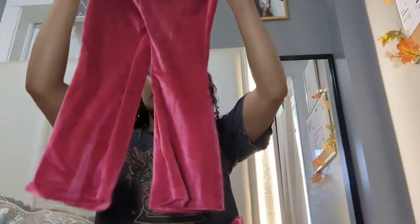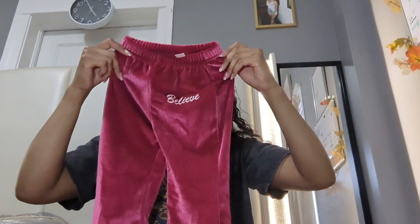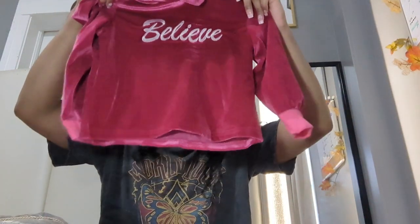The next item I got her. Everything I pretty much got her was two-piece sets, because why not? It says Believe. And the bottom kind of flares out. Hey, that's mine. I know. And this is the pullover jacket. So cute. Kind of gives that Barbie look, if you will.